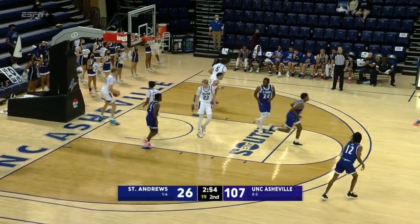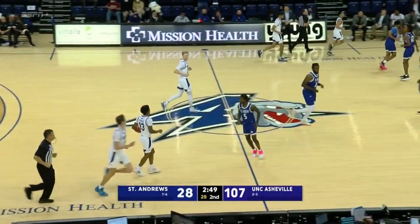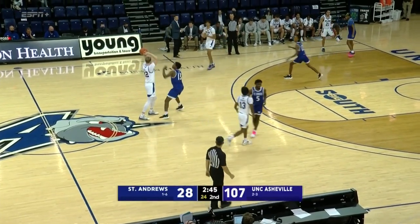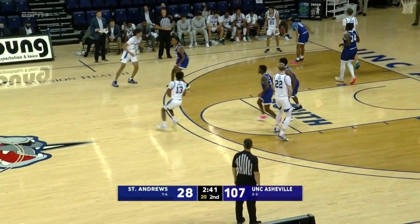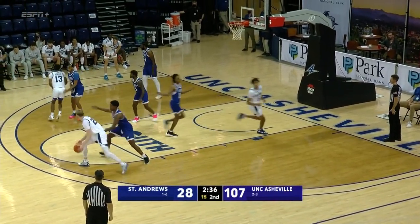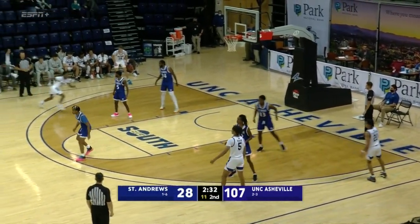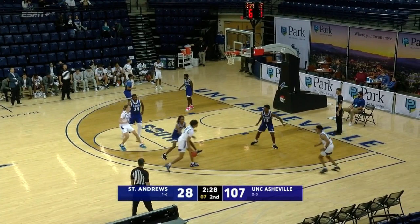Layup, Howard through is good by Dixon. St. Andrews at 28. Still chasing 36, which is the lowest point total in the Kimmel Arena. Bulldogs with the 2nd most points scored ever in the Kimmel Arena at 106, a long jump to beat the Mars Hill, where they had 126 back in 2011.